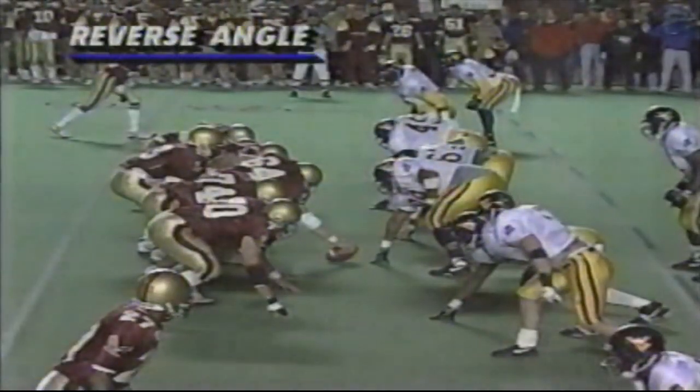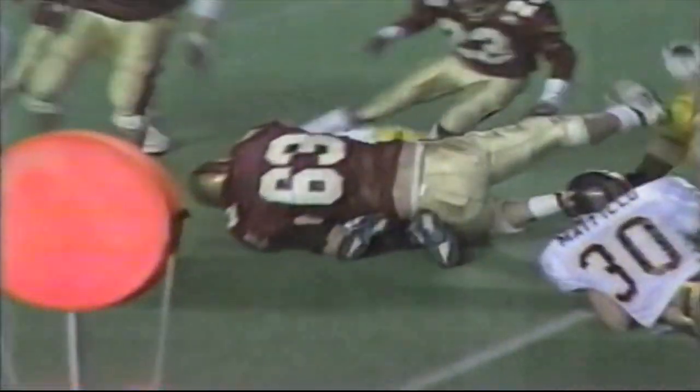Exactly what Boston College had tried to avoid, just keep it on the ground and use clock. But Green fumbling on this play. Green fumbled, but from the secondary, I think it was Perkins, number 97, that got his hand on the ball just after it was handed off. And I'll tell you, hold on to your seat. This one's going to get wild now.